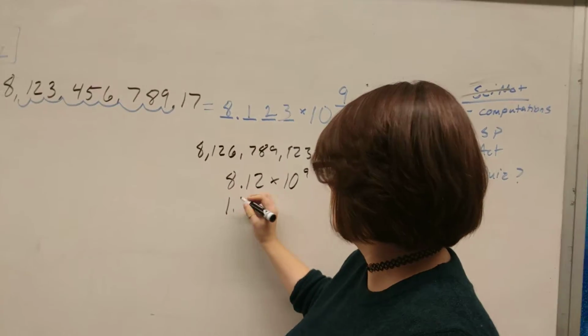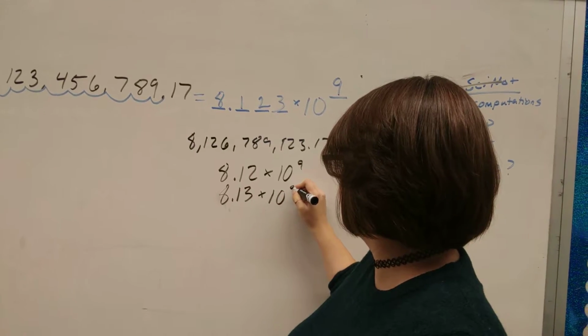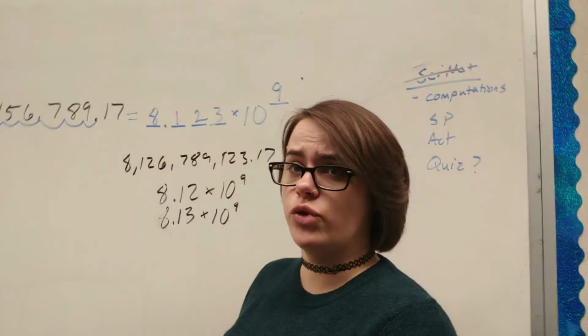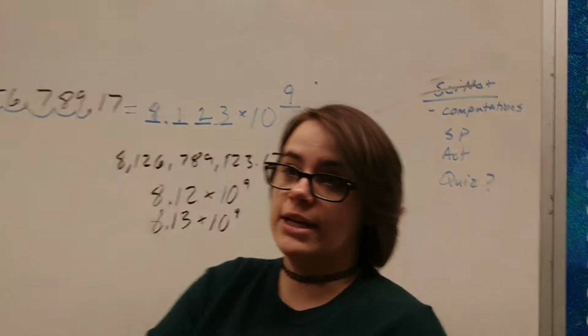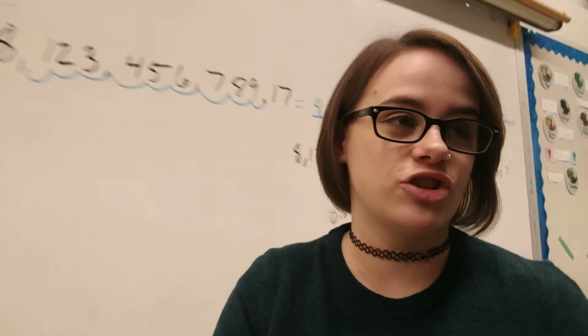I could say that this is 8.13 times 10 to the 9th. It kind of depends on your rounding. Some people choose to truncate, i.e. just cut it off. Other people choose to round. It kind of depends on what you're doing because there's a time for truncating and there's a time for rounding.